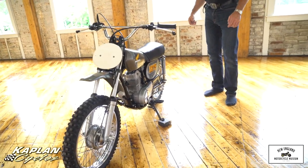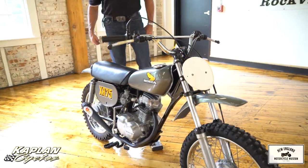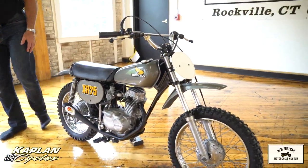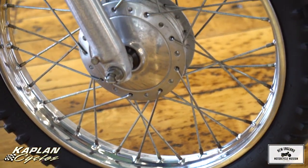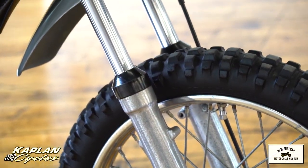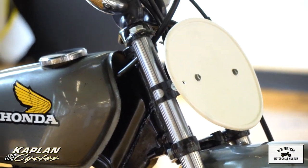This is the finest example I've seen in ages of an XR. The wheels are in beautiful condition. The shocks are in great shape. The forks are excellent. It has the original front number plate with all the original mounting hardware. It even has the original factory Honda tie on the handlebars.